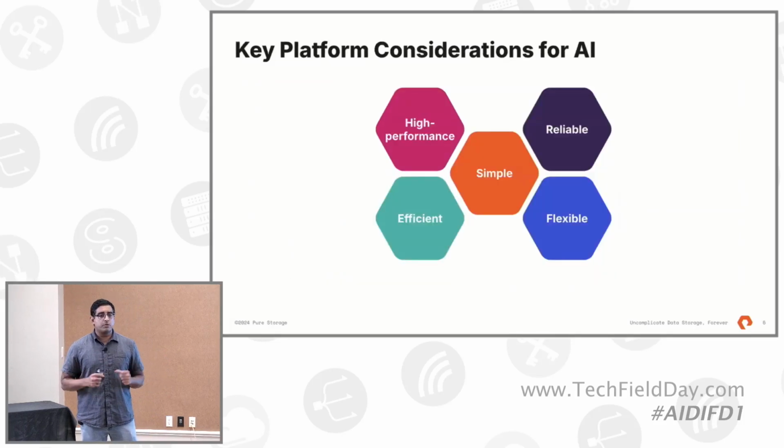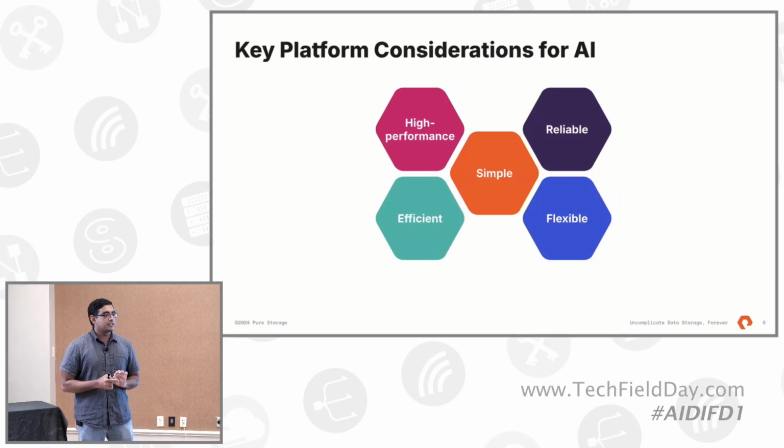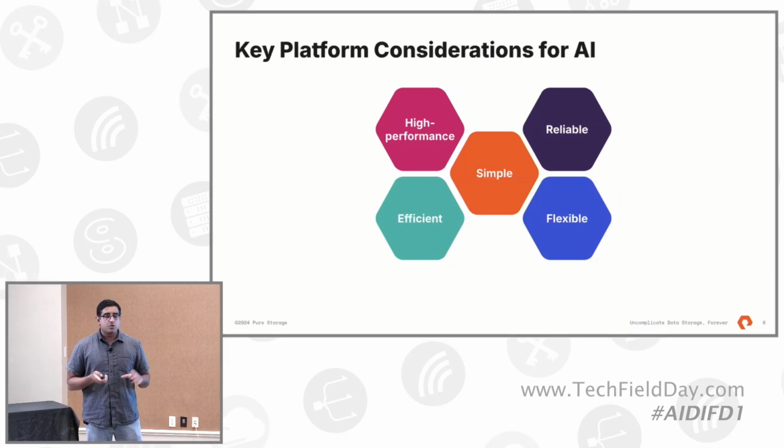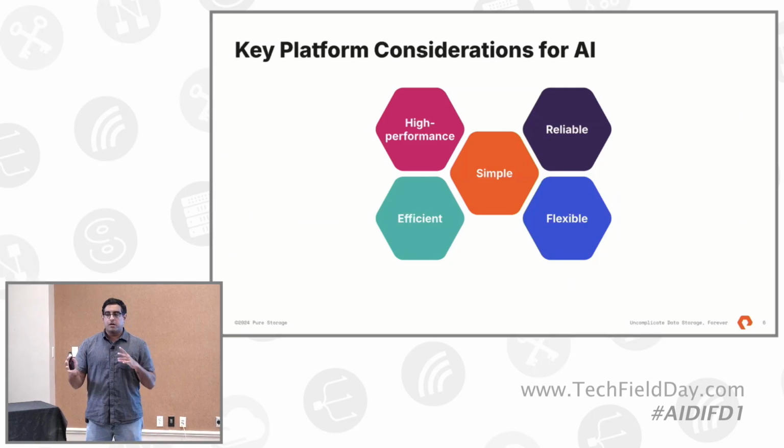So distilling this down to a few key principles, from a platform perspective, we see the need for high performance, extreme efficiency, simplicity and ease of management, high degree of reliability, and extreme flexibility as the cornerstones for delivering AI, for democratizing AI, for bringing AI to the masses. So you'll see this motif throughout all of our presentations. We'll keep hitting on different facets of our product and how we focus on these 5 pillars and bring them together when you look at our real world solutions.